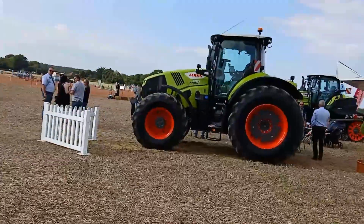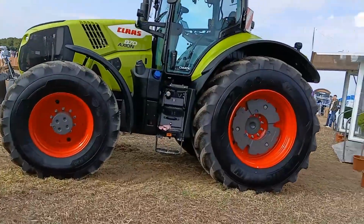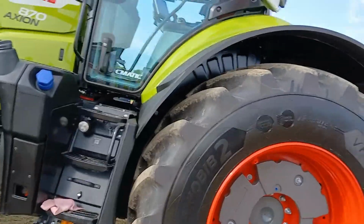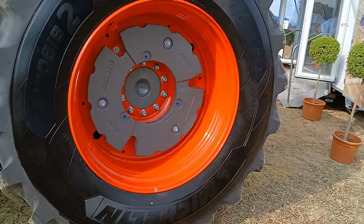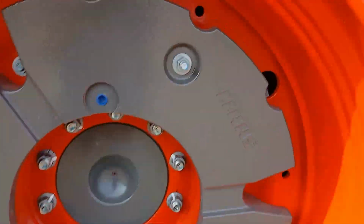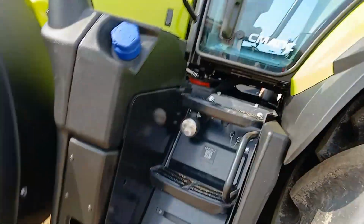pretty big Claas 8.7 Axion C-Matic. That's saying like joysticks, like combine and stuff. Michelin tyres. Claas weight here 200 kg. Yeah, pretty nice. So this is man's Claas.